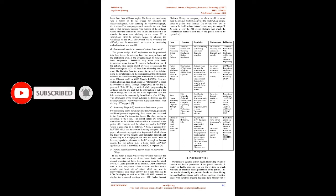1b. Smart health monitoring system of patient through IoT. The general design of IoT applications can be partitioned into 3 layers: the detecting layer, the transport layer, and the application layer. In the detecting layer, to measure the body temperature, DS18B20 waterproof body temperature sensor is used. To measure the heartbeat rate of the patient, pulse sensor AMPT is used. To recognize the electrocardiogram, AD8232 heart rate monitoring sensor is used. The biodata from the sensors is checked in Arduino using the serial monitor.